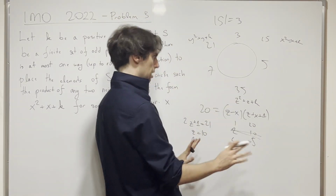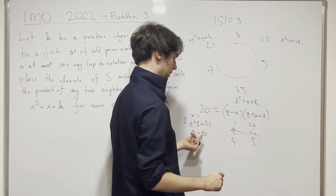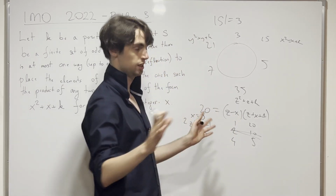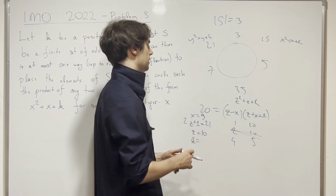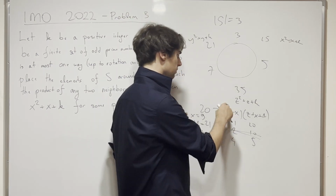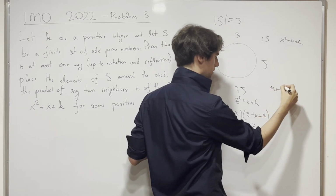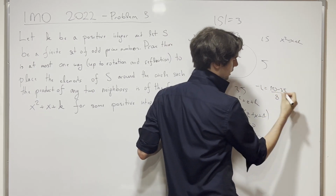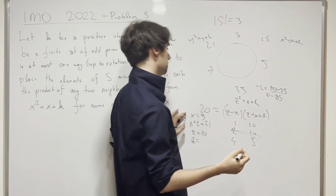We're just playing around at this point. Because z is 10, x is equal to 9. This is exciting, but kind of unlikely at this point, I'm thinking. So what is my k? It becomes 110 minus 35. Negative k is negative this, so this is 85. So k is equal to negative 85.